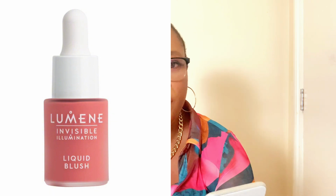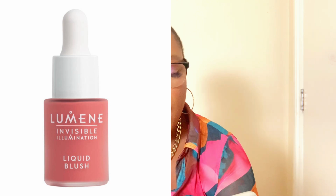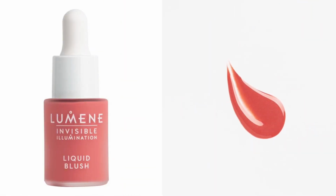All right, so another best liquid blush on the market that I'll recommend to you in today's video is the one by Lumene, and it's called Lumene Invisible Illumination Liquid Blush. This is giving us something that is going to be very dewy, very luminous, because it says illumination. It's a liquid blush that adds a healthy flush of color to your complexion. It is weightless. It contains pure active spring water. So if you're very particular about what's used in making your makeup products, pure active spring water, you'll be giving your skin the best, if you know what I mean. So we love that.